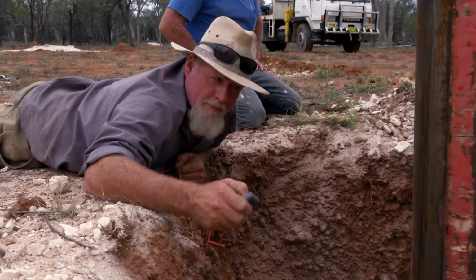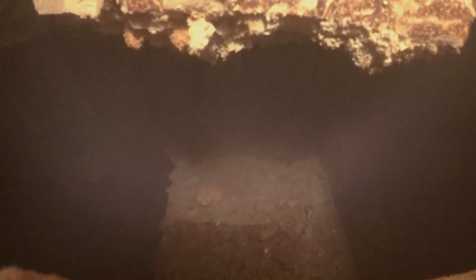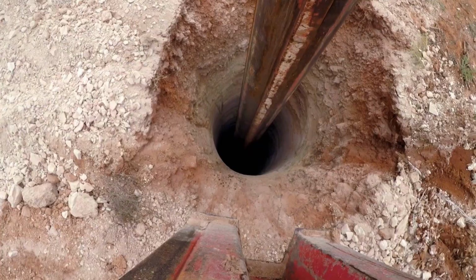I just give it a pulse every couple of laps. It feels like there's resistance, so I think it's going out. Let's hope it's working. The brothers' blood, sweat and tears is paying off. The arm is churning through the dirt faster than any human could possibly achieve. Something's overloaded and we've had a short circuit.